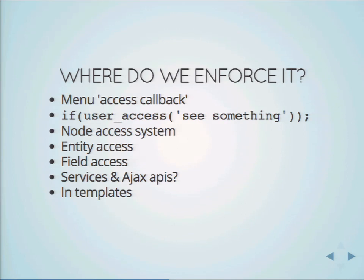Then also sometimes sprinkled throughout various functions and the theme layer, there might be a user access call. We have the node access system that has to apply to any queries or just printing out a node that's been loaded. There's the entity access system provided primarily by the entity API module. Individual field access, and if you have custom callbacks in other places, like a custom PHP function, you might have to do your own checking of permissions. And then again, like I said, in the theme layer and templates. So it's really just sort of all over the place.